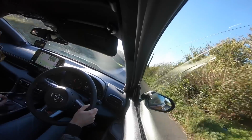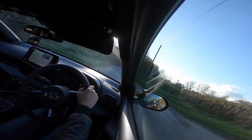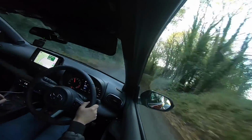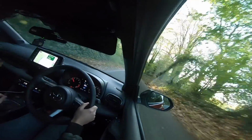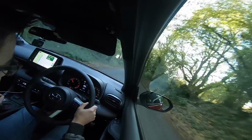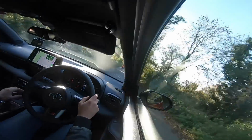Would I go out and buy one? I certainly find it far more tempting than pretty much any other hot hatch on the market today. It really does feel like a very special car. And bear in mind that it's going to be a limited edition. They're only making a few thousand of these. So jump on it, because once they're gone, they're gone. They're not going to be making any more.